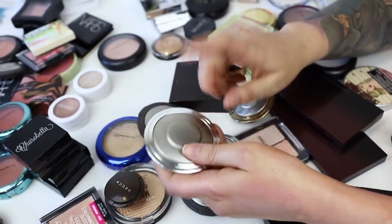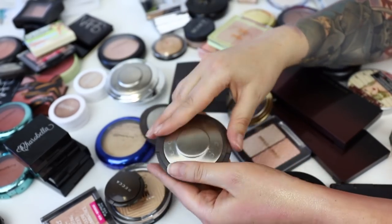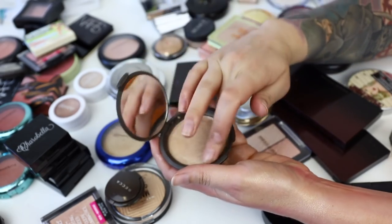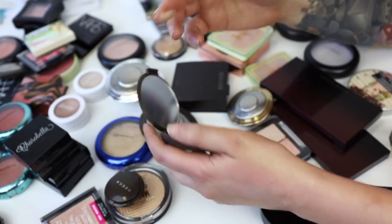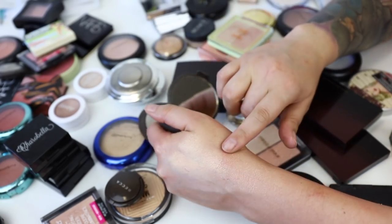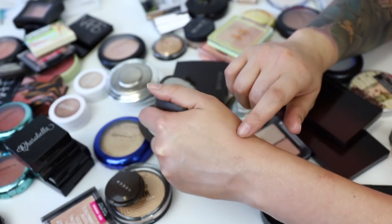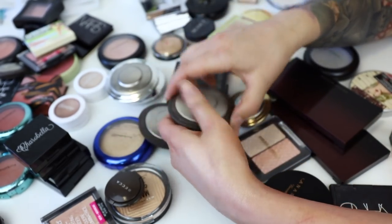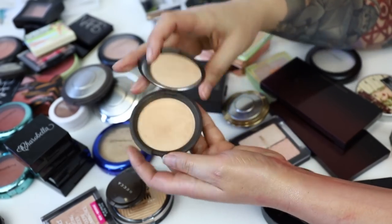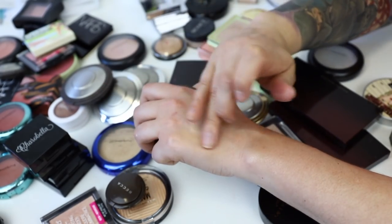It is phenomenal. Definitely keeping that, definitely keeping both of those. When we come to Opal, this is the first one I've got from Becca, and mine broke, so I had to repress it. This one is a little bit more basic. This might be one that once in the future I might want to pan. It's a little bit more cool toned than this one, and it's just a pretty basic nude highlighter. The formula is quite nice. I've got Champagne Pop, so this is more of your gold peachy sort of color, so there we go.